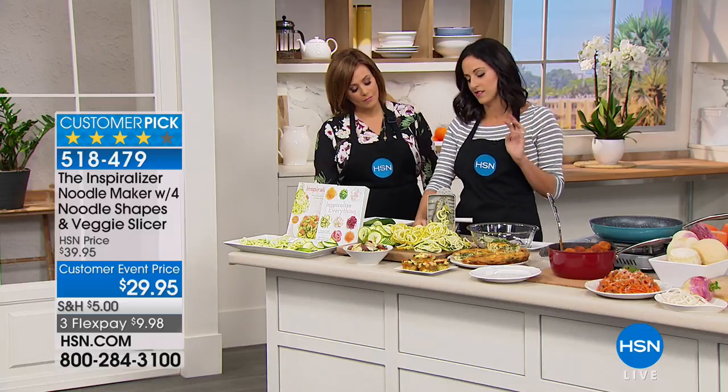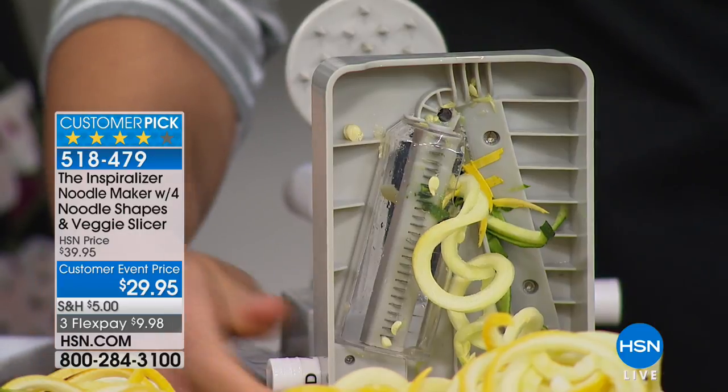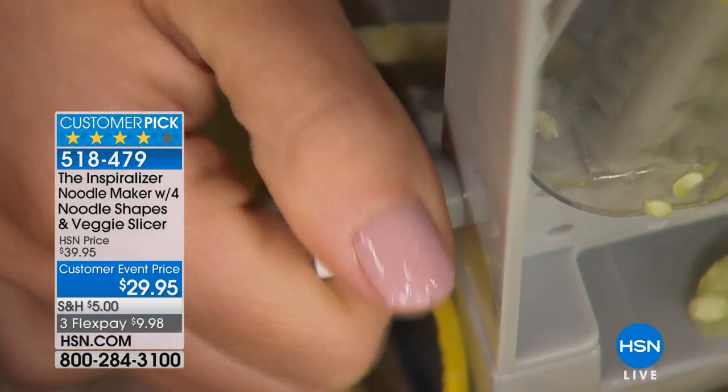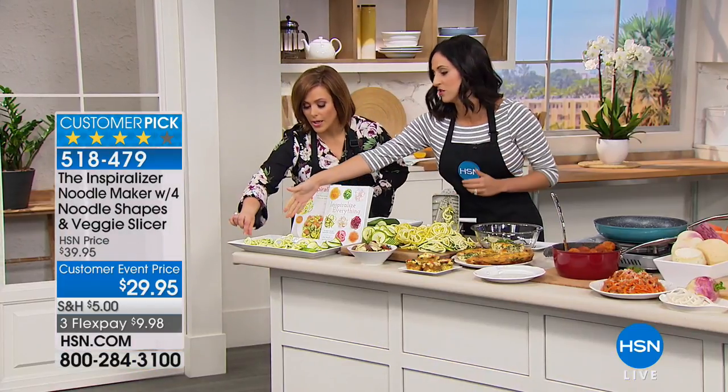And this gives you access to four different noodle shapes. So all you need to do is pull out and twist, and we have A, B, C, D. You'll see it change right here. And what happens is that changes your noodle shape. Okay. And you'll see right here, like you had mentioned before, you get spaghetti, which you just really saw me do a lot of. There you go.